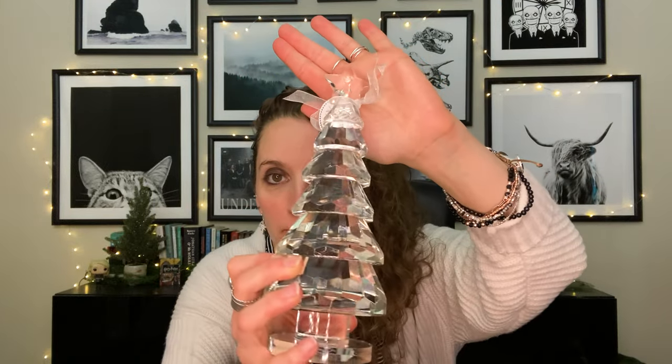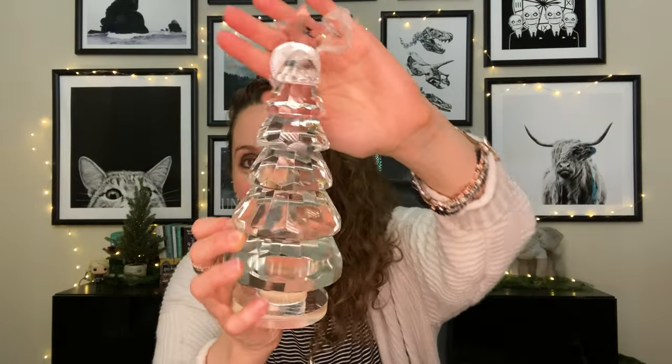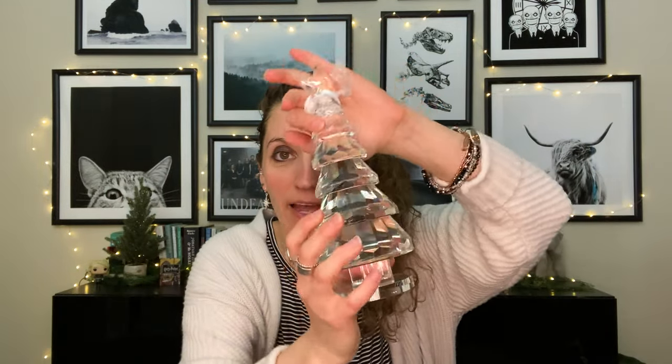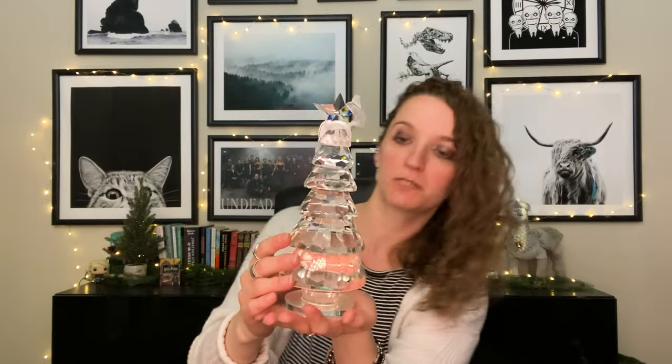It does have a little star on top. I don't know why I'm shoving everything over here. Here, look over to this side. And I'm a niffler, okay? I'm a niffler. It's why I've got lights in the background and gold and shiny things. But look at the shimmer. I love it. You don't even need to move it. You just move yourself and it just shimmers.